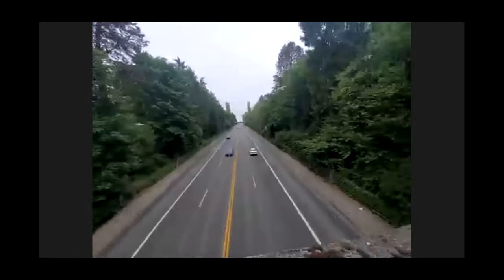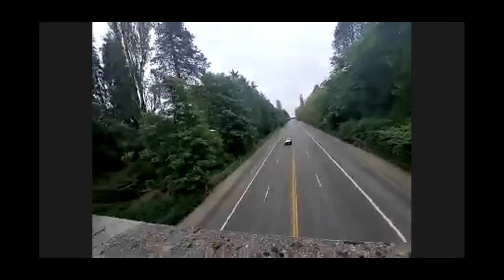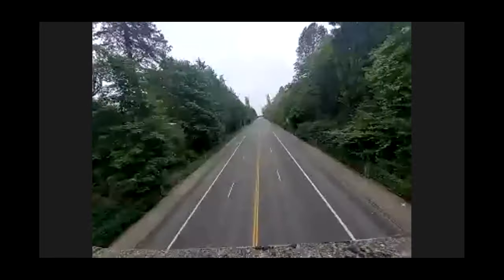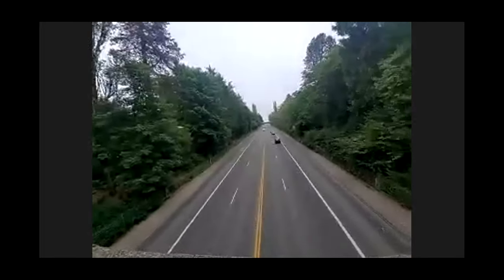There are sidewalks on this segment that are very nice and wide. Maybe the nicest sidewalks in all of Aurora. Not that they're used that much.